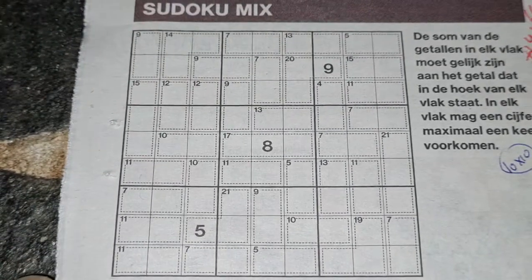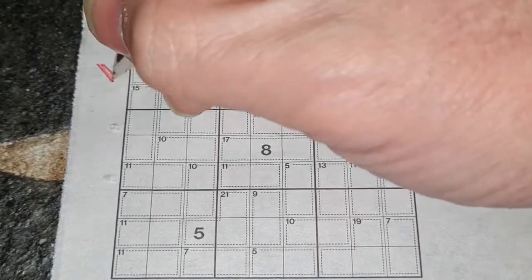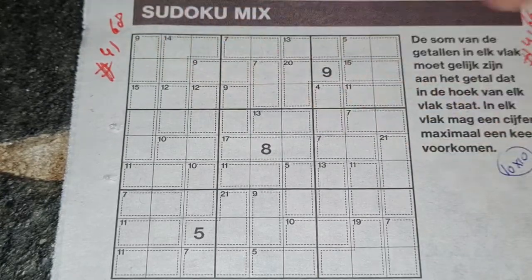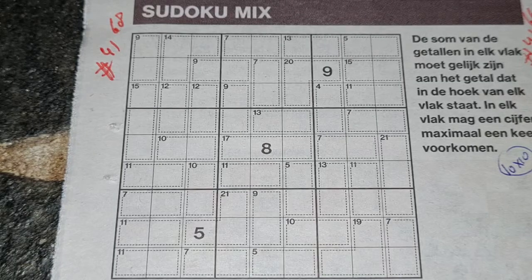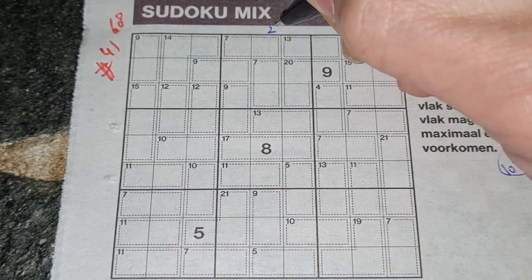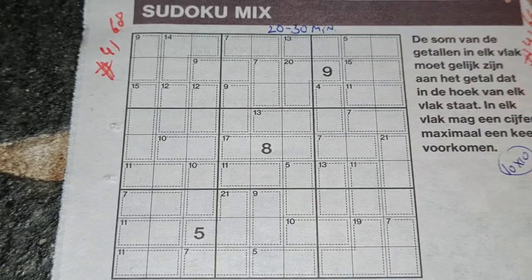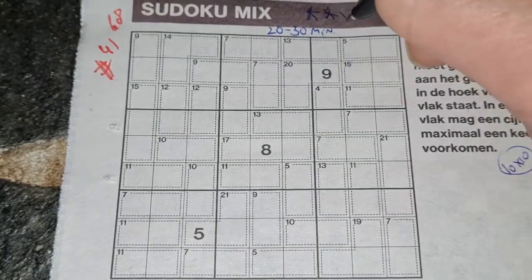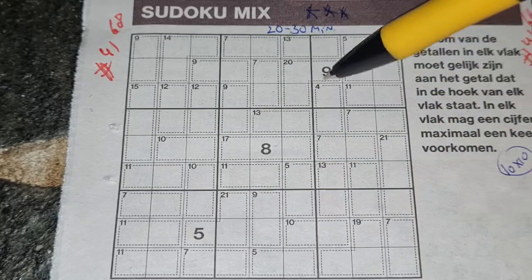Sudoku Mix, aka Killer Sudoku, yes. And this will be number 4168. Okay. For a Killer Sudoku, I need 20 to 30 minutes to solve. If you compare with 1 star, 2 stars, 3 stars and 4 stars Sudokus in the additional, this will be a 3 stars. We will see. So let's get started. 3 given numbers.